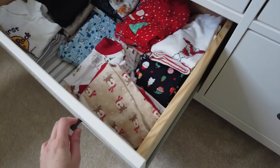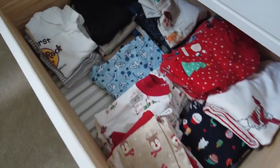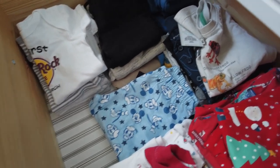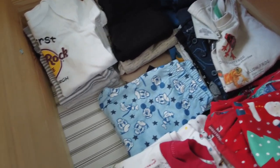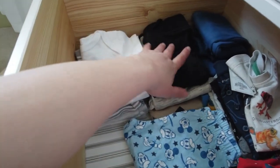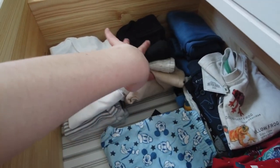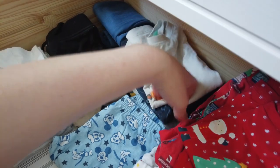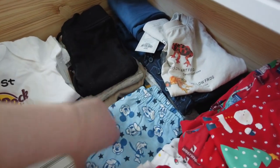Moving along, we have all of Graylin's bigger clothing, so anything which he doesn't fit just yet, but obviously need somewhere to store them. We've got vests. I think these are all vests. These here are trousers, joggers. We've got a little sweatsuit set there. And then these are his t-shirts that are too big for him just yet. This is a little pyjama set.